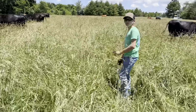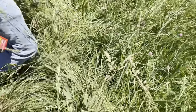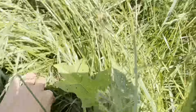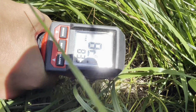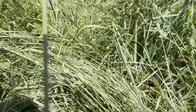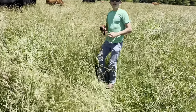Let's see, we did the paddock that they came out of. What we need to do is in here. I did like 85 one time. Let's see what we got right here. Make sure it's shooting down in there. What's that, 83? Yeah. 84? That's a big difference. What was the bare ground, like 110? Yeah.